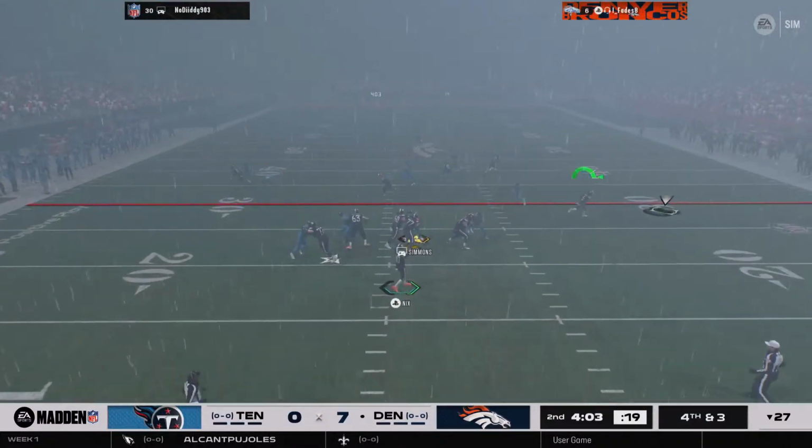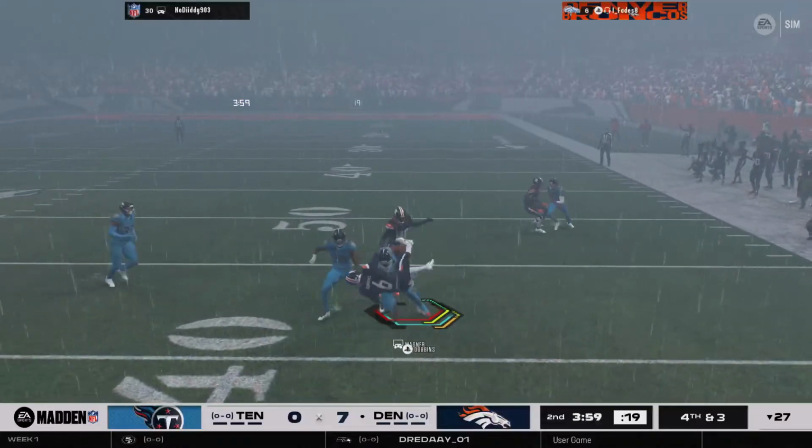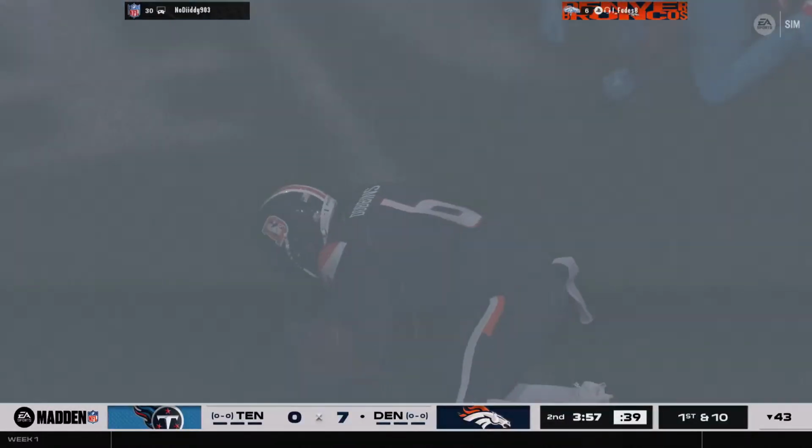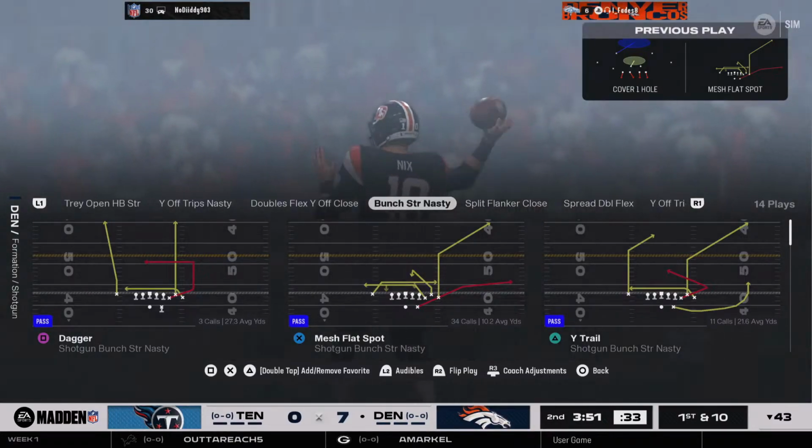They're going. It's Nix. That's to his running back, complete. And they get him down, but not before he takes it across the 40-yard line. A curious decision to go for it, but it pays off with a first down.